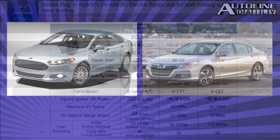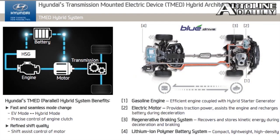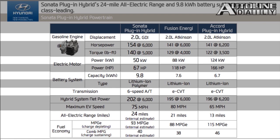With this setup, Hyundai has chosen a much different route than its main competitors, the Ford Fusion Energi and Honda Accord plug-in. Both use Atkinson cycle engines, eCVTs, electric motors with more than twice the power in the case of the Fusion Energi, and battery packs with significantly less capacity. But even though they're so different from one another, Hyundai expects fuel economy to be about the same, with more pure electric range due to the larger battery pack.